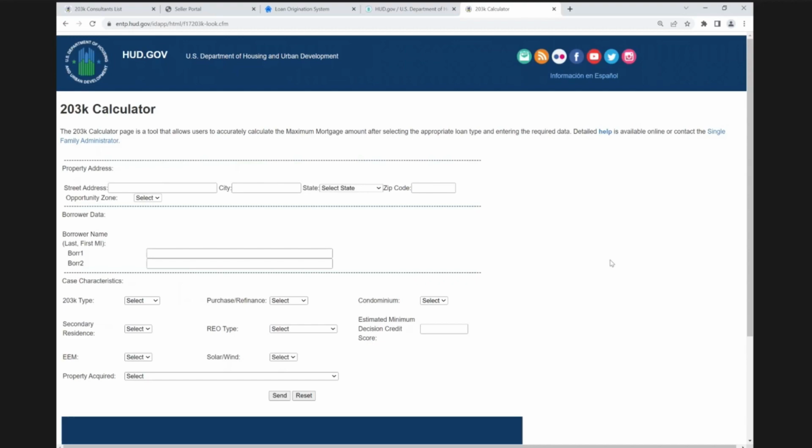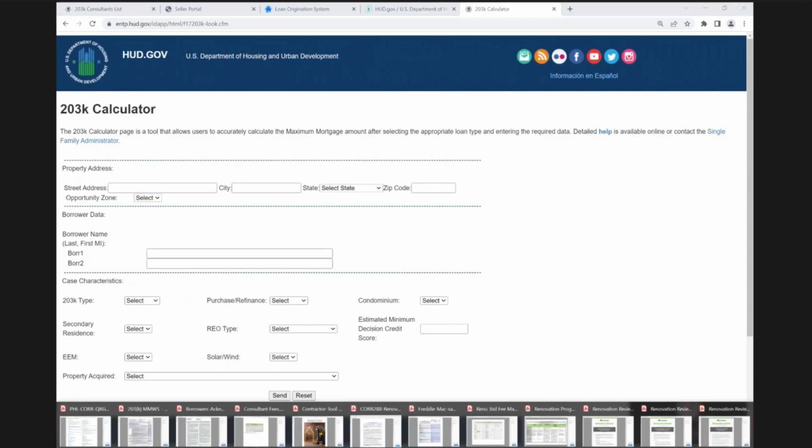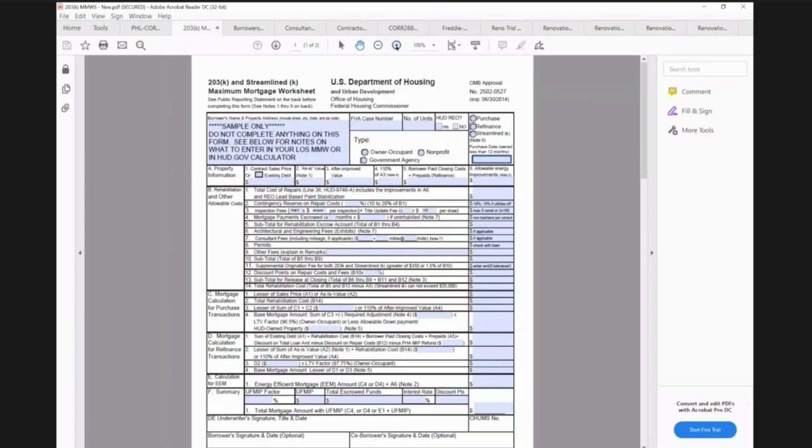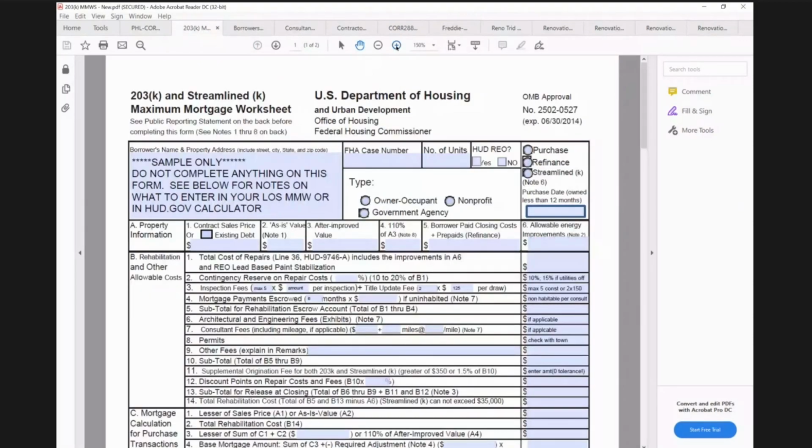I'm just going to show you how to do one so that you have an idea how the loan amount is calculated. And what I also want to show you is this is what I like to call my Max Mortgage worksheet, cheat sheet, so to speak. This is a sample doc only. Don't complete anything on this form. This is actually an old worksheet.